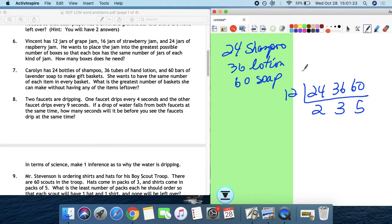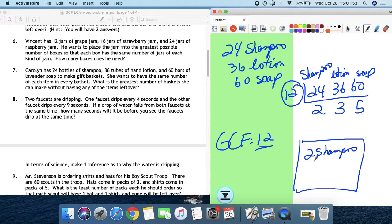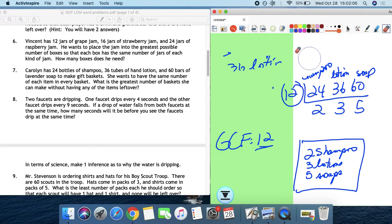Okay, I keep forgetting. So I'm going to write shampoo, lotion and soap, so I know what we're talking about. I want to make a habit of it. So the GCF is only this number here on the side. So GCF is 12. If you use other numbers like a 2, a 3, or 4, you're going to multiply and you're going to get 12. So I can make 12 boxes. Each box is going to have 2 shampoo, 3 lotions, and 5 soaps. Okay? That was an easy question.